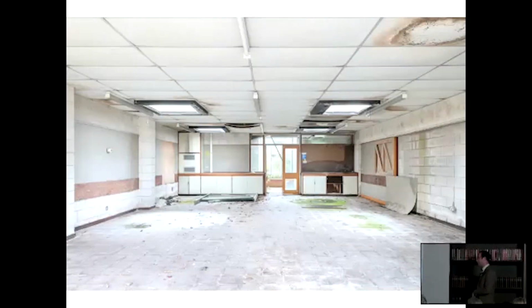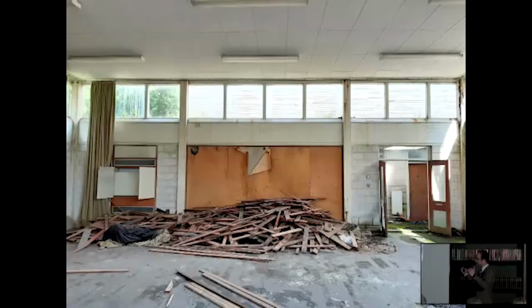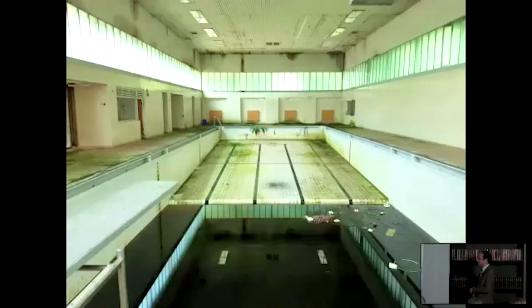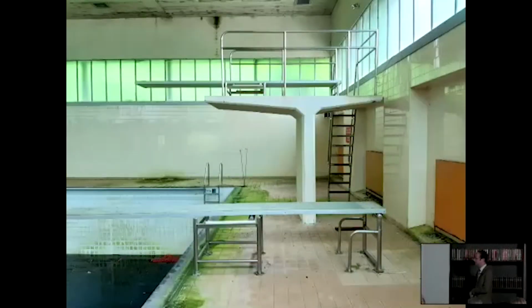And then internally, looking at the college buildings, they are in very poor condition. Some classroom spaces, some quite interesting classroom spaces where they've raised the roof in certain areas to be able to get light in, but all in really, really bad condition and lots of asbestos, and the worst sort of asbestos, which is lagging to pipes. Also the trust obviously don't have a use for these college buildings. So as part of this project, it is proposed to demolish these college buildings. But quite interesting again, the swimming pool building with the nice diving boards still intact.